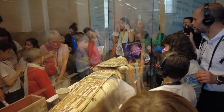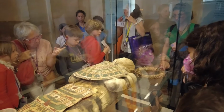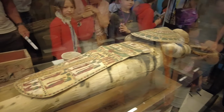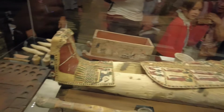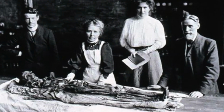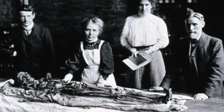He was desiccated with salt and then covered in pungent resin and lovely aromatic oils before being wrapped up with this linen. These oils are why the Victorians loved to attend mummy unwrapping parties. Well, one of the reasons. Believe it or not, mummies actually smell really good.